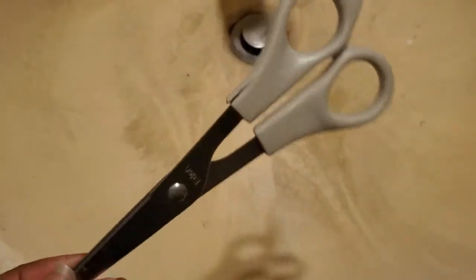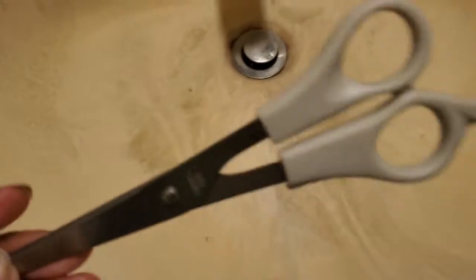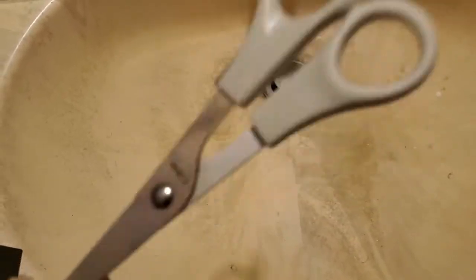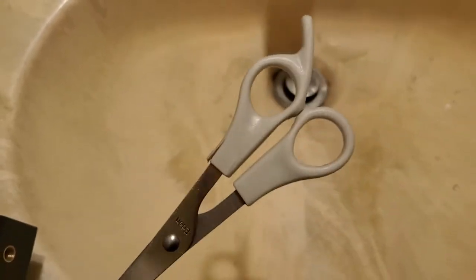I use shears to cut my hair. Now these are hair scissors. They're specifically designed for cutting hair. You don't want to use normal scissors because I hear it can lead to split ends, so make sure you invest in some shears.